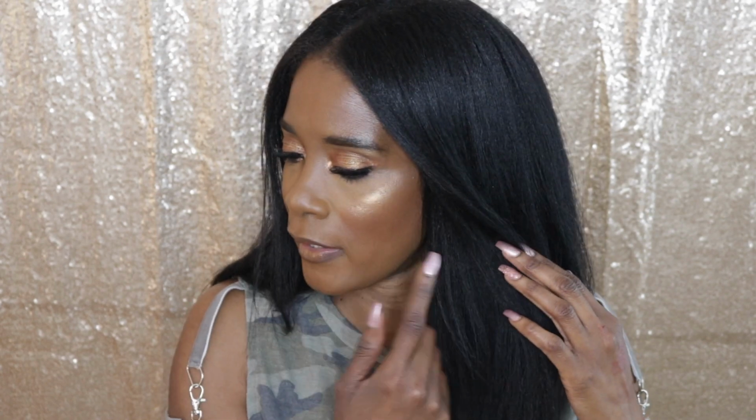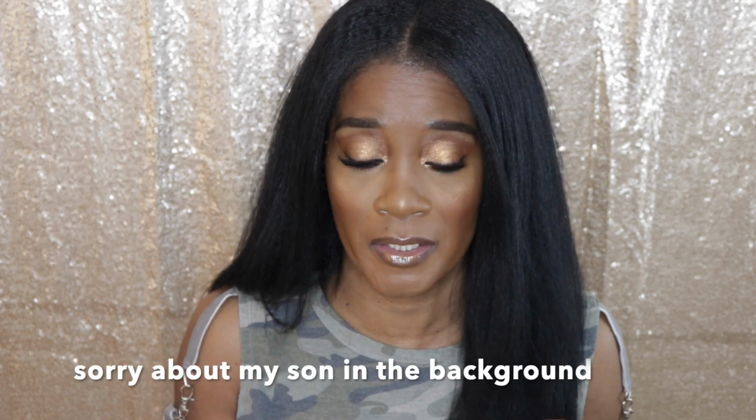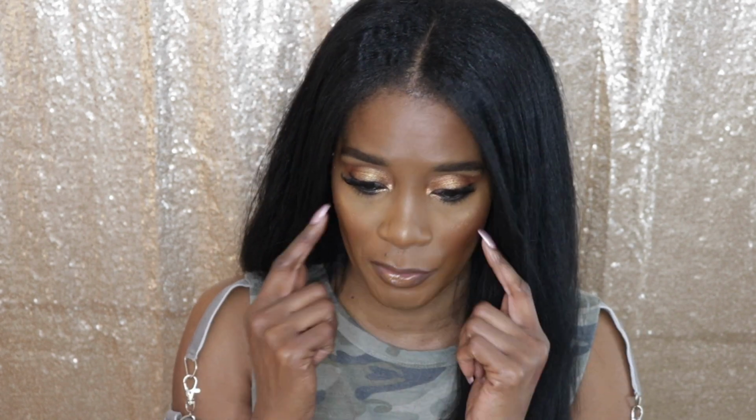Alright guys, so I am back with my lips on, and I did a little bit of highlighting with my Jaclyn Hill loose highlighter. And guys, I just gotta say, I love this foundation. Initial impression, it's really, really good. Don't love the color of that powder, and I can't wait to use it with my Fenty powder or something because I'm not thrilled with the color. Love the texture, love it under eye.